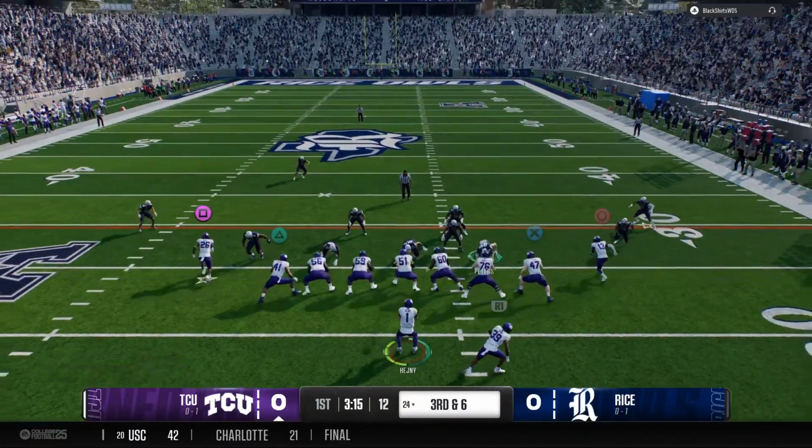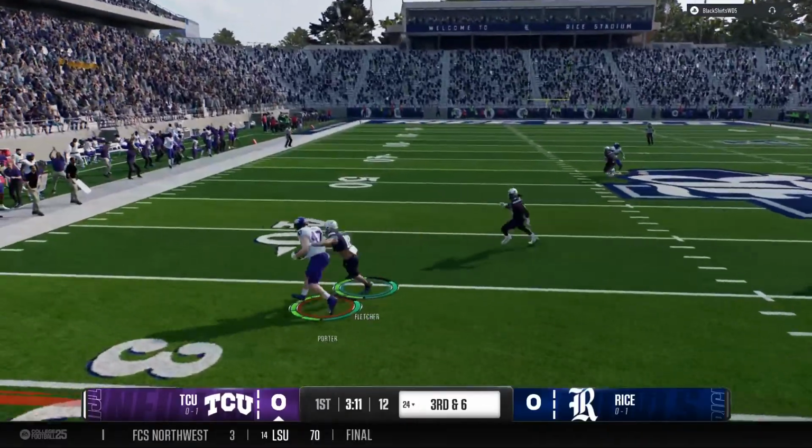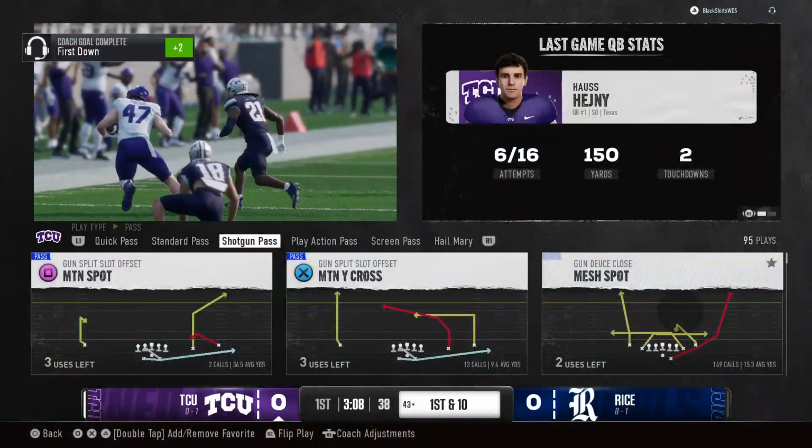Didn't get the sack, obviously. You don't get the negative play, but you also don't give up a big one. You're feeling pretty good about where you are right now in this drive. Gets away. Look at that toughness, just running through everybody.